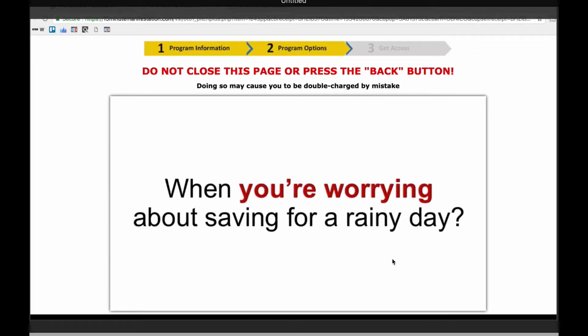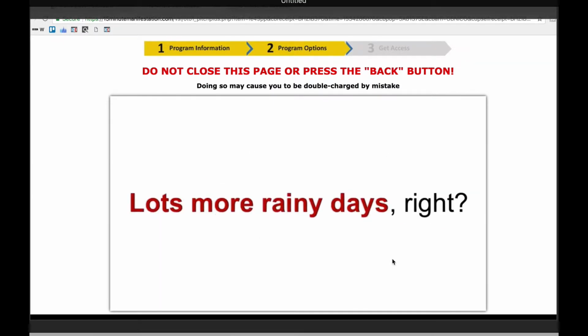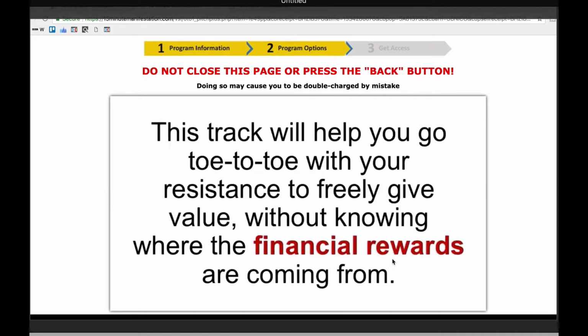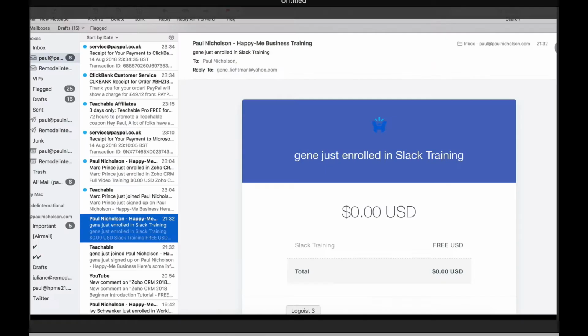Here's the bonus. Are you saving money for a rainy day? There's the bonus. Not just the upsell, there's a bonus there as well. Right, so bonus track 1 is rainy day. Why are you saving for a rainy day? If you're saving for a rainy day, you're thinking about rainy days, right? So we're talking abundant lifestyle, so why are you thinking about rainy days? So let's go back. Bonus number 2, giving is receiving. It's all about giving for free, you'll receive more. So you're getting 3 tracks. So then we're looking at some point.